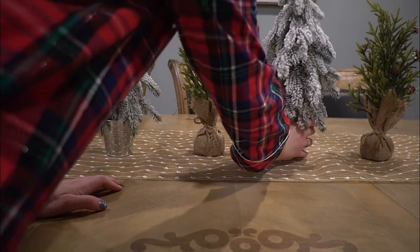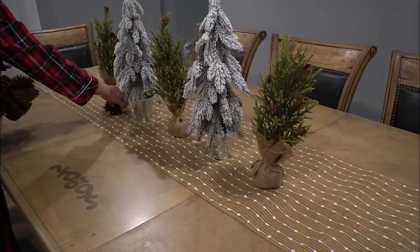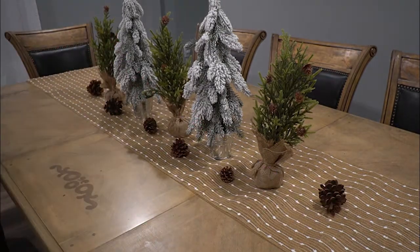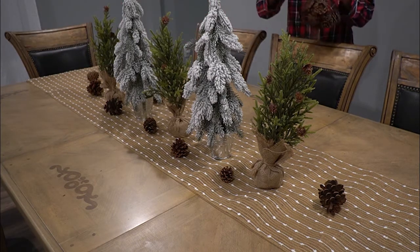There is going to be eventually a video showing you hopefully what I did for this table. It's not completely finished. We still have a few chairs and another side table to do, so I will be sharing that with you in a future video.